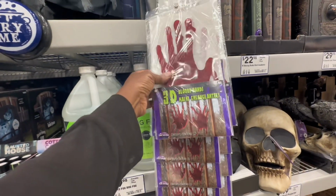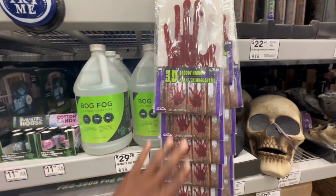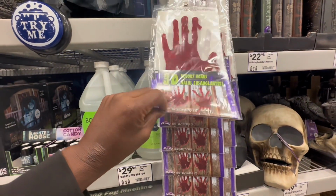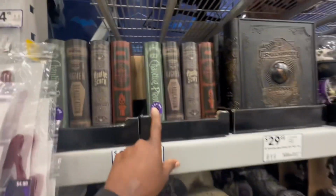These are cool. I use these on my CapCut app, they have these to put on my screensaver at the end. These are $4.98. I love the bloody hands. They're awesome.